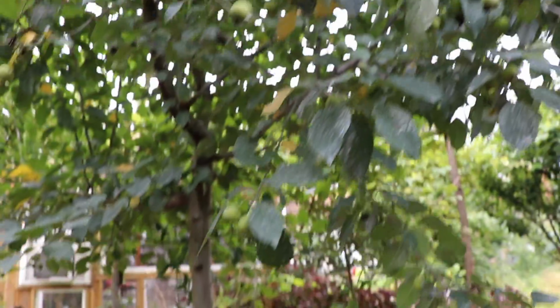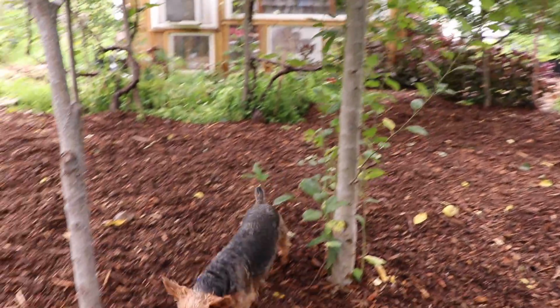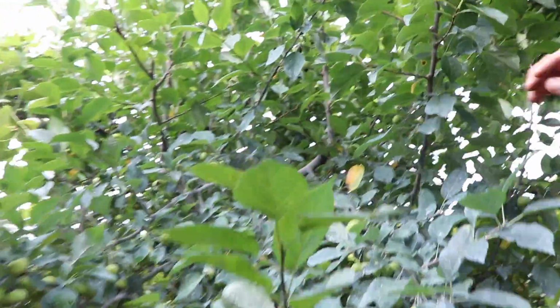You'll notice we've got a bunch of spiders in here too. So that goes back to the microbiological life and all the life in the garden in general, is we believe that life supports life.